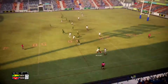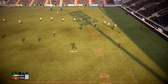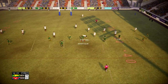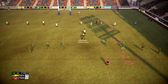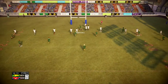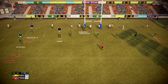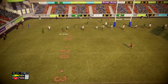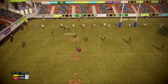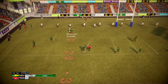Godwin. Intercept. Not the right option there. And they paid the penalty. No, no, no. There's the tackle. Marshall showing plenty of speed. Who can stop him? He's in the clear. Three back with McQueen. Incredible try saver. McQueen. Four. Strong tackle. Again. And they rattle his back teeth in that tackle.